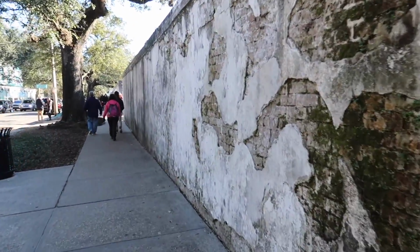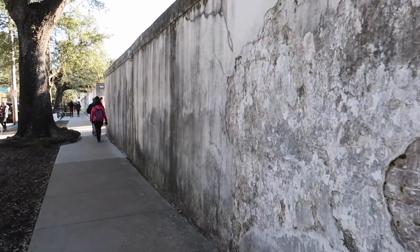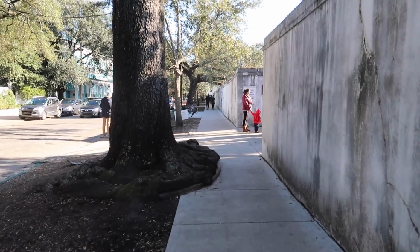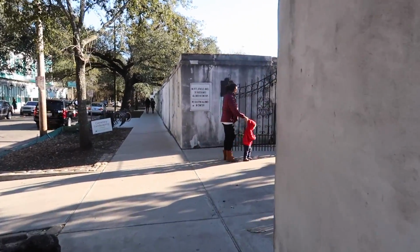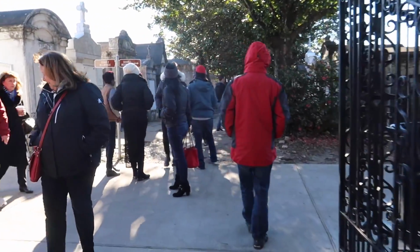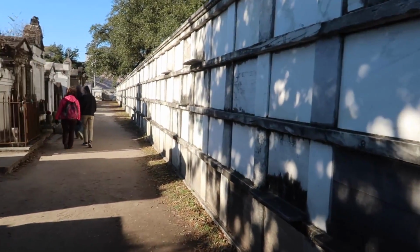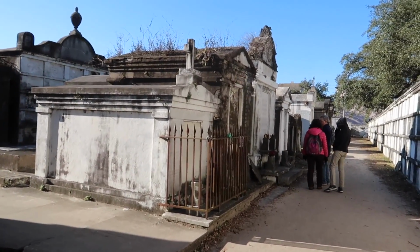To our right is the Lafayette Cemetery. It's where plenty of scenes from Interview with a Vampire were shot. Plenty of movie scenes in here. And to your left over here is Commander's Palace, which is one of the best restaurants in the city. This is not really that big a deal to locals, but apparently tourists think it's great.